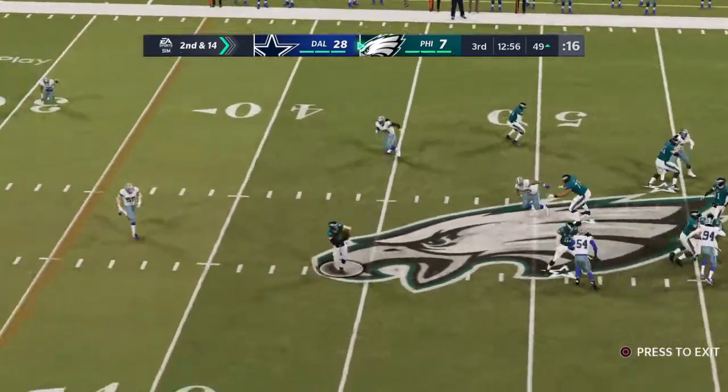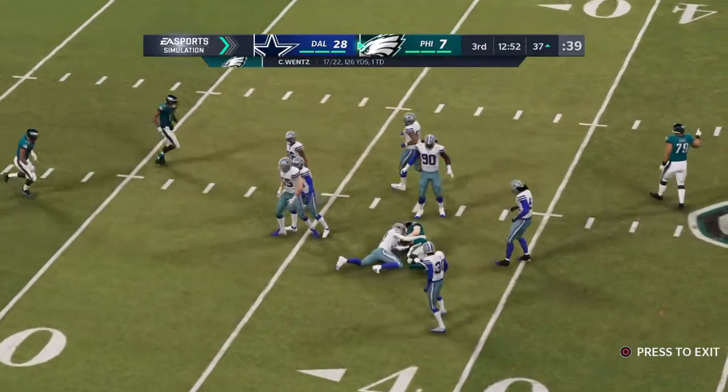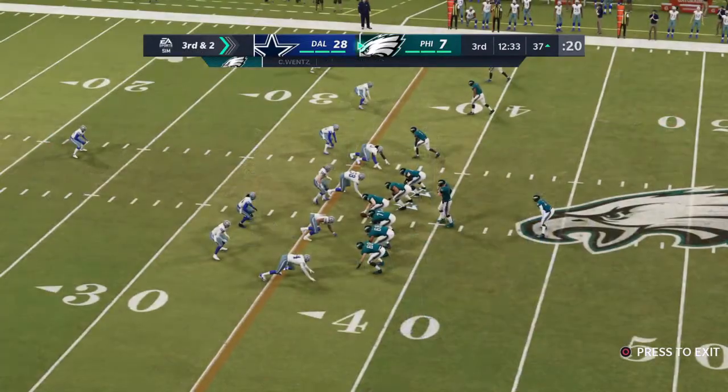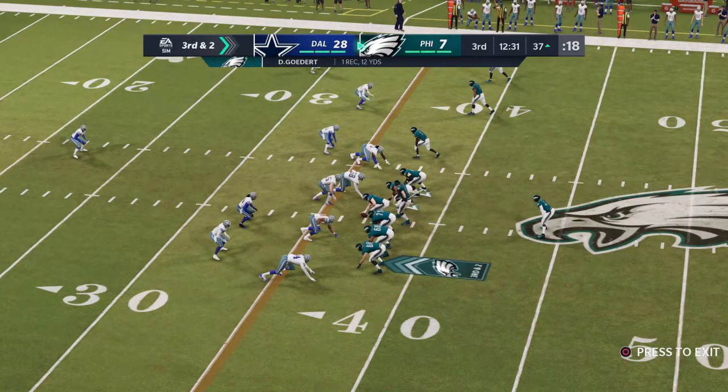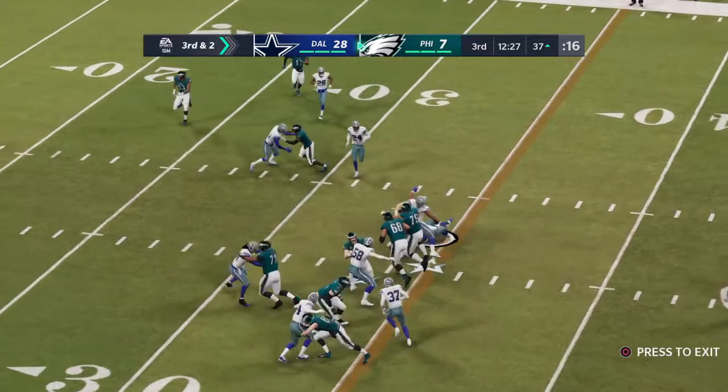Throwing on 2nd and 14. Wentz. He's got Dallas Goedert, his tight end, over the middle. Wentz's pass. This offense in desperate need of a conversion as they come up on 3rd down. They'll try and run for it with Sanders.